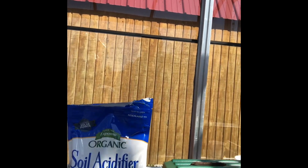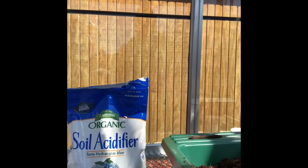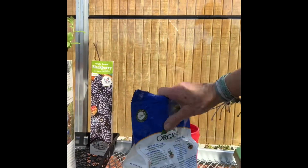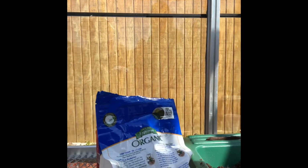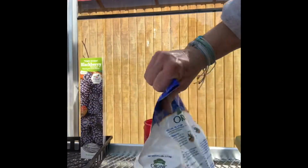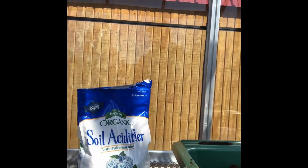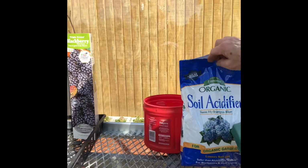So I wanted to make sure I got this organic acidifier. They say it's good for hydrangeas also. So any type of flowering plant that has a coloring, like blueberries and hydrangeas, it really makes the blue pop in the plant. So we'll be using about a half of a teaspoon per pot, or, you know, like a pinch. So that's what we'll do today.